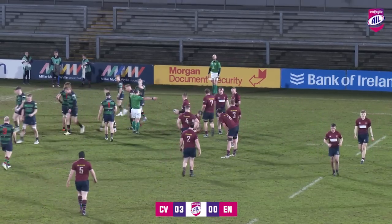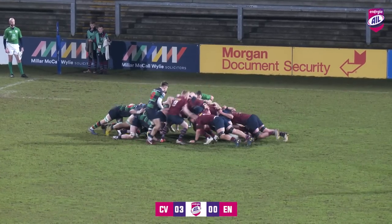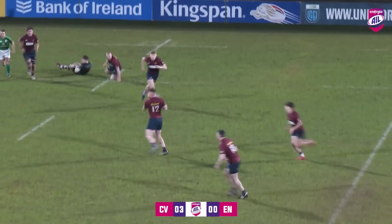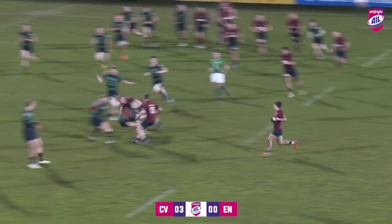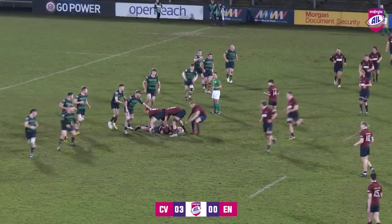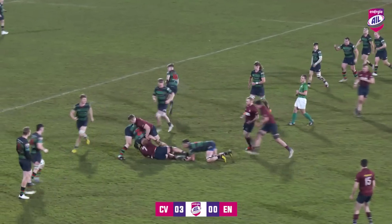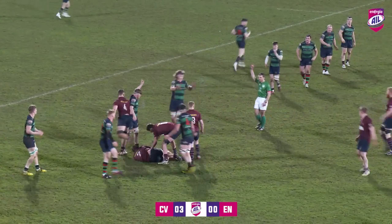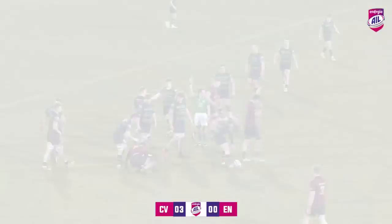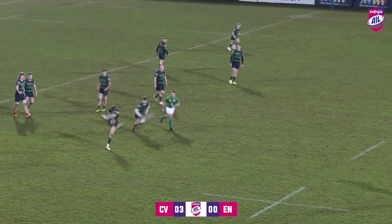Brilliant tackle by Enniskillen here at the Kingspan in this perfect evening for rugby. Enniskillen, the ball comes quickly out the back. Well gathered by Keyes. Puts it on the hill. Crashing through the midfield. Nice ruck ball. Jack Rutledge now. Good running there from Hill and Rutledge. Getting the Enniskillen men on their way.